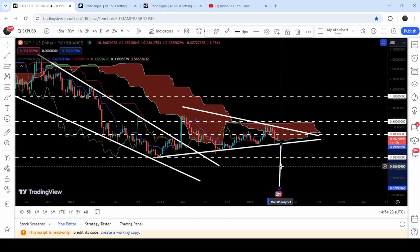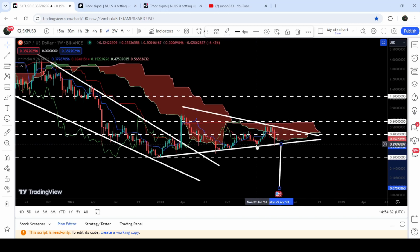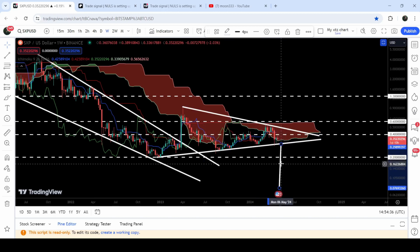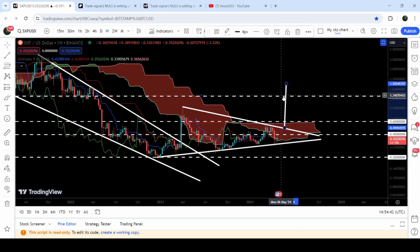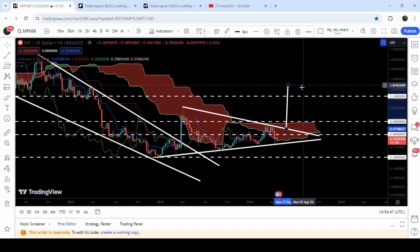20 cents. However, there are more chances for the breakout, because this time we have the support of the triangle, and we also have the support of the lower bands of Ichimoku bearish cloud. You can see that we have broken out the lower bands, and now it is breaking as a support. Therefore, after this bounce, there is a probability that soon it may break it out, and in case of breaking out, the target will be approximately somewhere here. For example, if we will have a breakout from here, then $1.85.